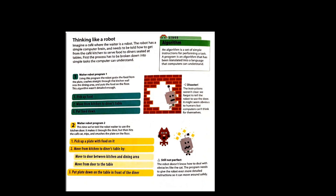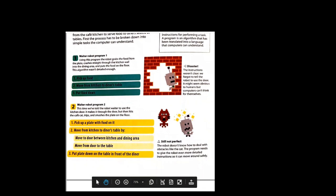Lingo: algorithm. An algorithm is a set of simple instructions for performing a task. A program is an algorithm that has been translated into a language that computers can understand. Let's look at Waiter Robot Program 1. Pick up food, move from kitchen to diner's table, put food down.